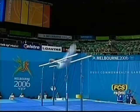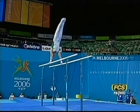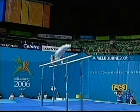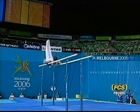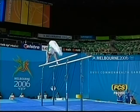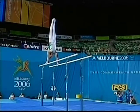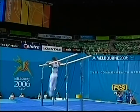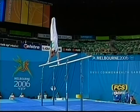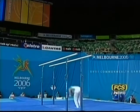Very strong and determined. Oh, and he lost it, the rhythm on the Healy turn, and that free swing will be very expensive. You've got to connect one skill to another. You can't afford to have a little delay, a baby swing in between.